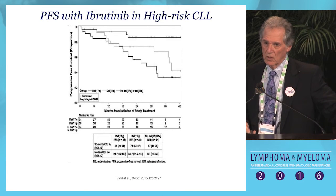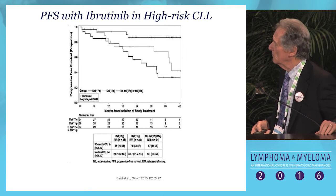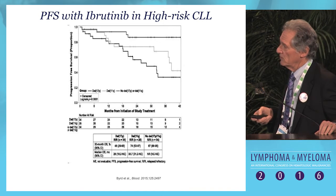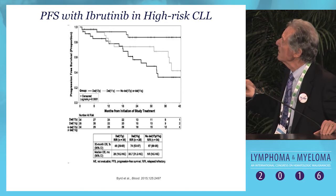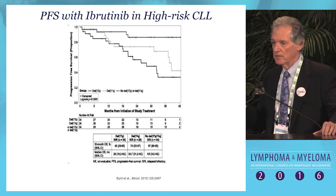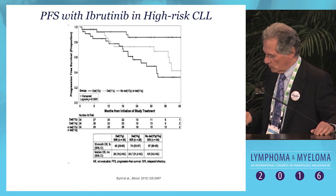I showed you the curves for 17p deleted CLL earlier. This is a study from John Bird, a longer follow-up of patients with high-risk disease, either it be 17p or 11q, treated with ibrutinib. This is the patients who didn't have either of the bad features. This is the 11q and the 17p. This is a combination of previously treated and untreated, but only 6% were previously untreated. So it's hard to interpret it.